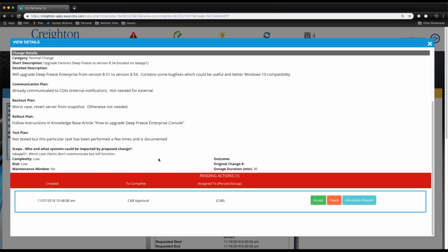I noticed that it's there, and we could change it so it doesn't show if the logged-in person's not a part of it, but this is the way they wanted it set up.